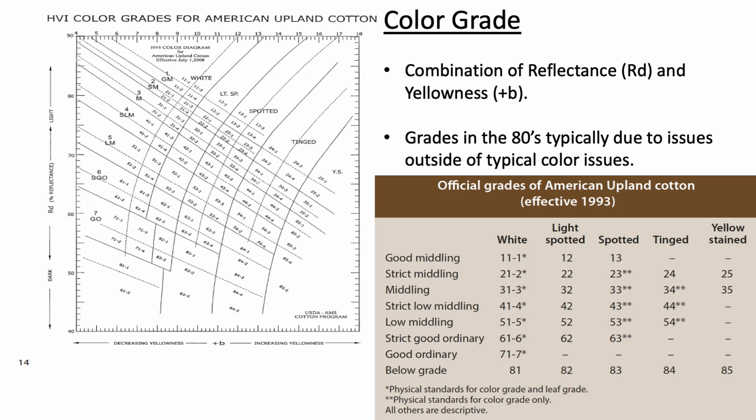Color grade, not going to spend a ton of time on this. That was the one thing that I was a little concerned about this year. Anytime we have cotton that sits out for a long time and gets weather effects and we don't get harvest aids on it or we get regrowth, color's a big concern. You're talking about white lint sitting out there, being exposed to these weathering effects, especially if we've got green material out there. And if we harvest anything that has got green material on it, we can get staining of that lint.